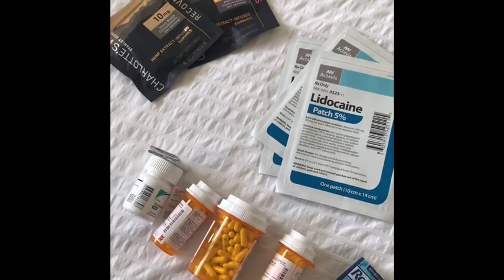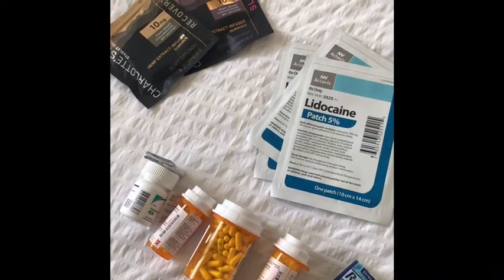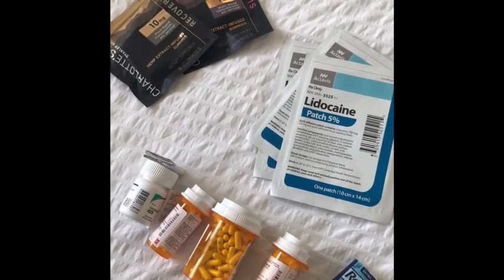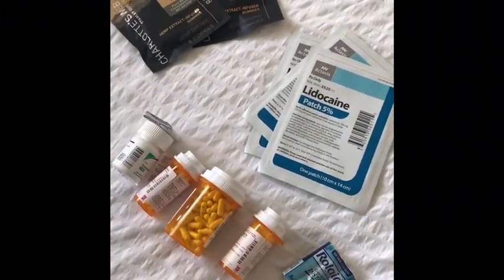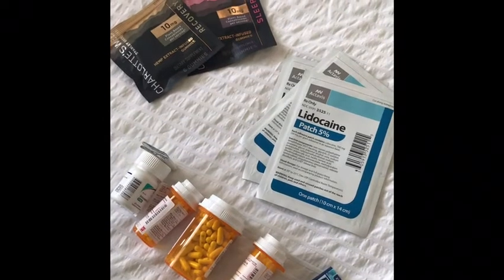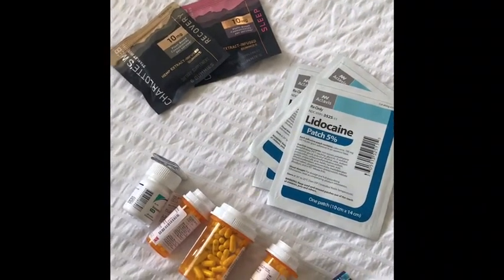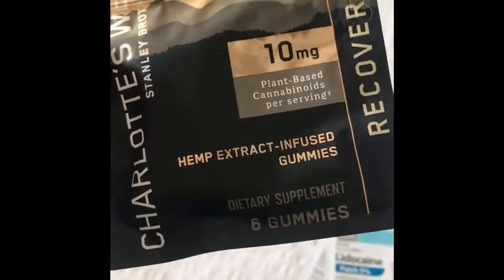Hydrocodone for pain. I did get some extra strength Tylenol as well. I have some tramadol from a car accident that I got into. So these are all the things that I will be taking. Hopefully it helps. Some lidocaine patches as well. Some gummies. Mama hooked it up with some gummies. I'm a lightweight, guys.